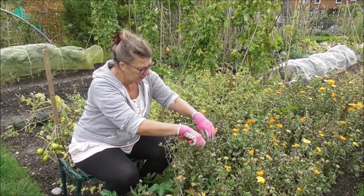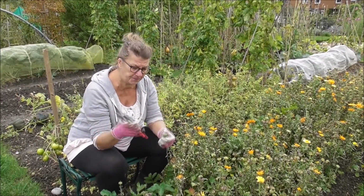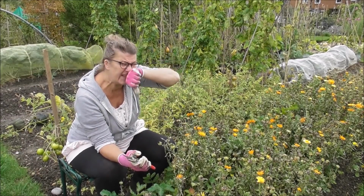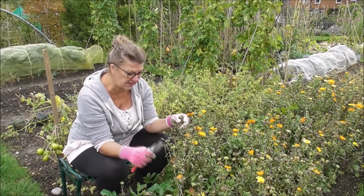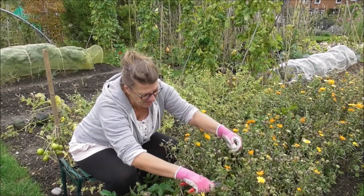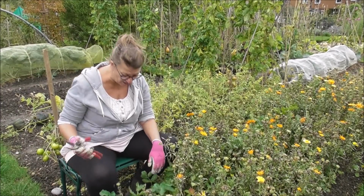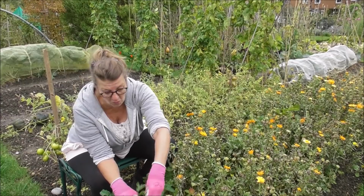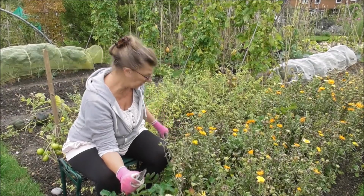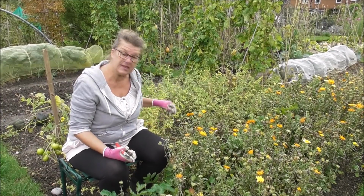Normally what I would do with harvesting my calendula seed, I'd harvest them by the long stems, tie them in a bunch, hang them upside down in the shed in a paper bag to catch the seeds. That would do me grand. However, because everything is so damp, I really don't want to do that because I'm pretty sure they'll all just go really musty and more than likely rot. So instead, today I'm just going to snip out the heads. They're going in the basket here.